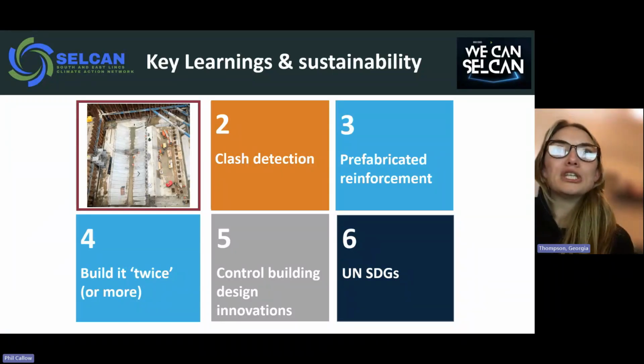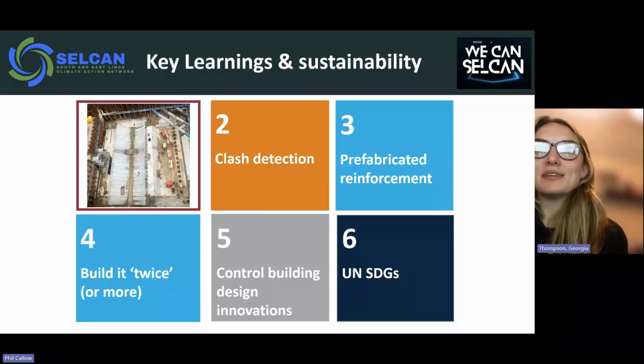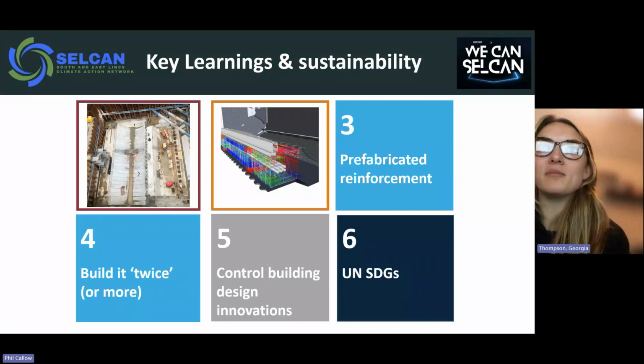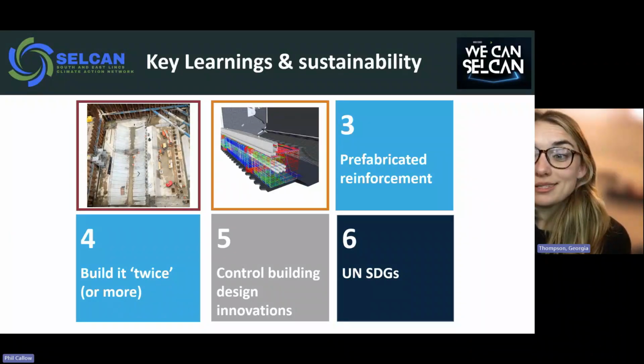So number two was the clash detection that we used. Another carbon saving design decision was that we did very extensive 3D CAD modelling to enable clash detection, which verified the design and meant that rework on site wasn't needed or required.